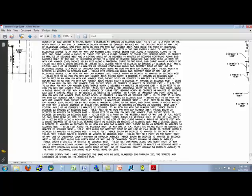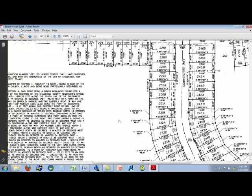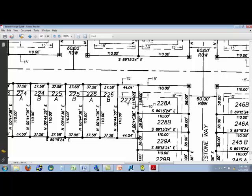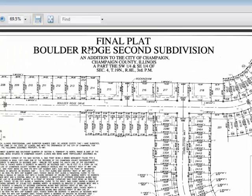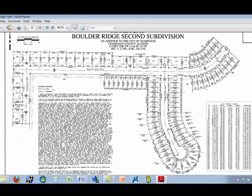Fortunately, for people purchasing lots in this subdivision, they're not going to have this great big long legal description. If you were to purchase lot 228A, your legal description would simply be lot 228 of Boulder Ridge Second Subdivision, in the city of Champaign, Champaign County, Illinois, a part of the southwest quarter and southeast quarter of Section 4, Township 19 North, Range 8 East of the Third Principal Meridian. End of story. The purpose of a subdivision plat like this is certainly not only to divide the land with a legal document into smaller lots, but also to simplify documentation later on.